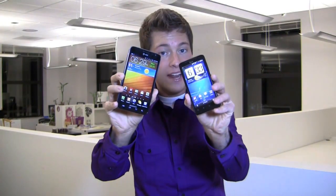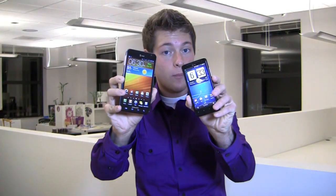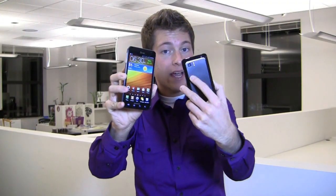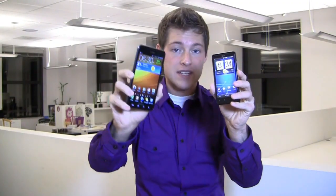Then you have the HTC Vivid, one of AT&T's launch 4G devices, and it's packing a 1.2 gigahertz dual-core processor, a big display, 8-megapixel camera, and more. Which one's the best one to get? Should you go with the conventional device or the tablet phone?